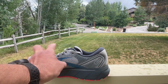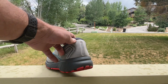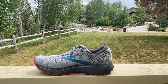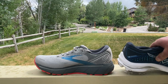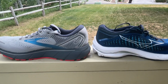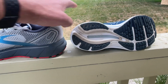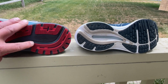In terms of the new geometry, you can see that broader heel now than in the 13. We have a very nice, stable landing. This isn't a stability shoe, but your far rear heel is very stable. Whereas over here with our Wave Rider 25, we have a little bit narrower feeling landing, still very stable, but I think a big difference comes from the giant decoupling here at the heel. So you have a little bit more stable landing with the Ghost.